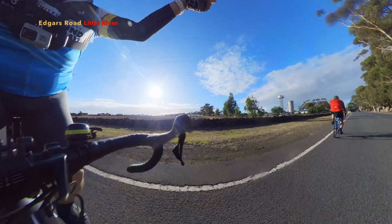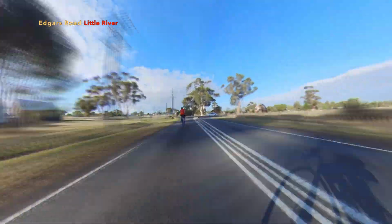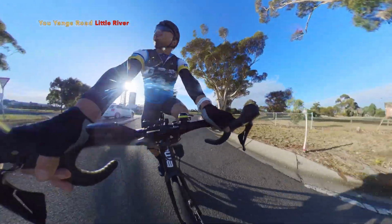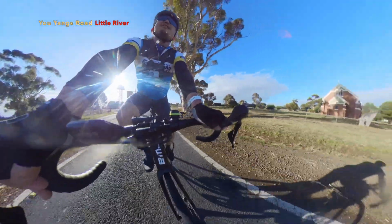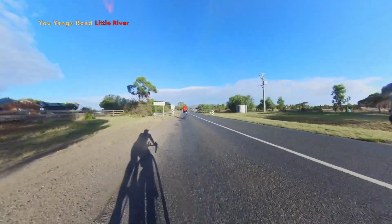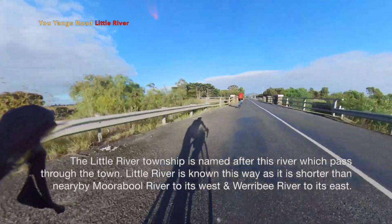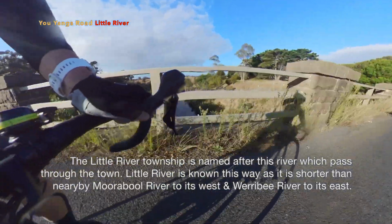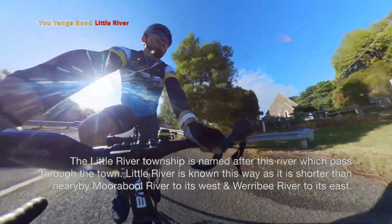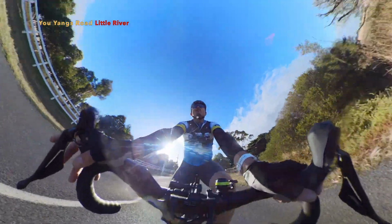And this, at the front, is the township of Little River. Okay, now we are on Yuyang's Road, heading to Yuyang's. This river at the front is known as Little River, which is this town named after this river, because it is a little bit smaller than Werribee River. That's why they name it Little River. And the front is Yuyang, getting closer. Woo!